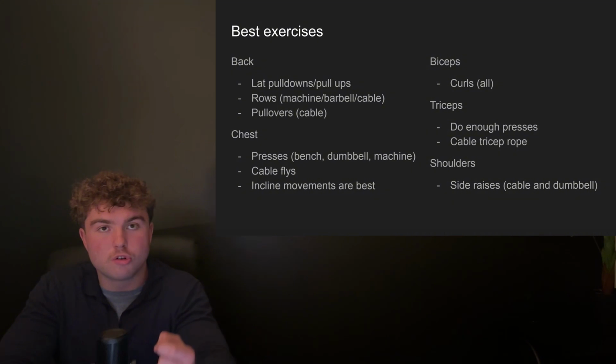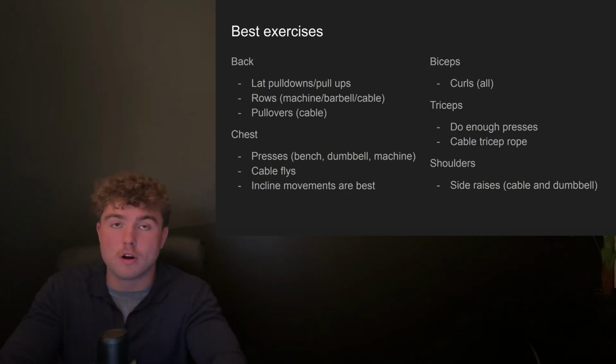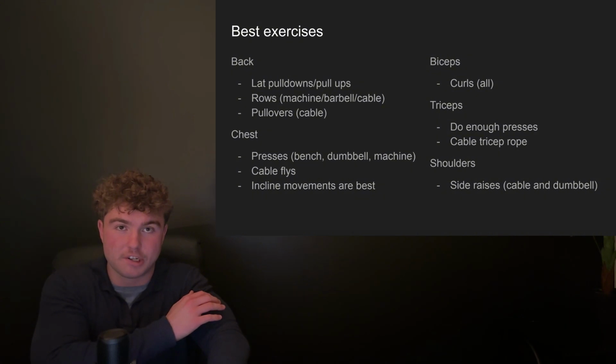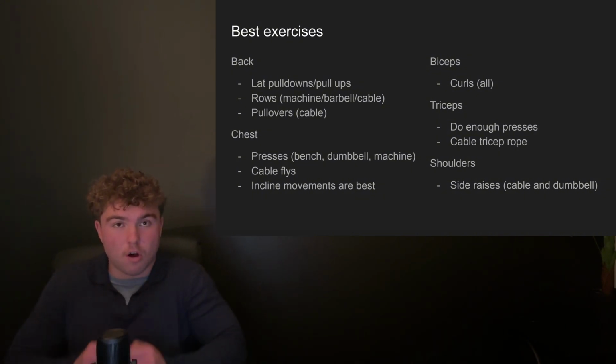Again, this allows me to train my muscle from every angle, which means we can hit every fiber. And then for triceps, to tell you the truth, you actually might not even need to train triceps, just because in all your pressing movements, there's actually a large amount of tricep activation. However, it's probably a good idea just to do a few sets on the cable crossovers of that tricep rope.